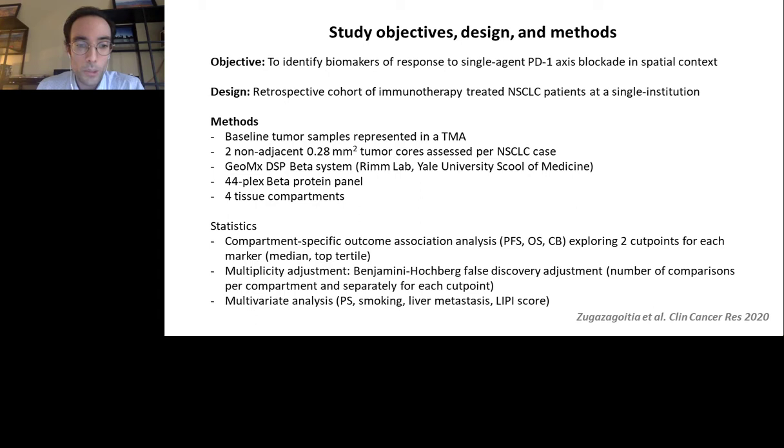We did actually do multiplicity adjustment in order to avoid false discoveries, and we used the Benjamini-Hochberg false discovery adjustment method. And we adjusted for the number of comparisons per compartment and separately for each of the explored cut points. And finally, we did multivariate analysis in order to find markers that were significantly associated with outcome, independently from clinical prognostic factors, in this case, performance status, smoking history, presence of liver metastasis, or lipid score, which we know is strongly prognostic in these patients.